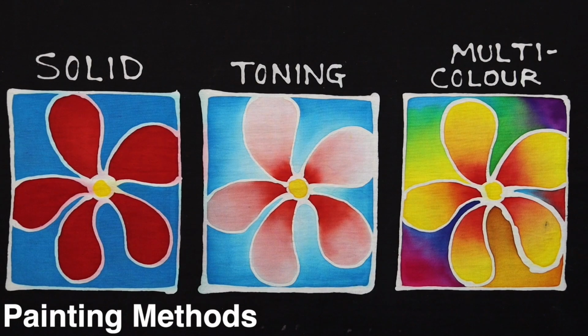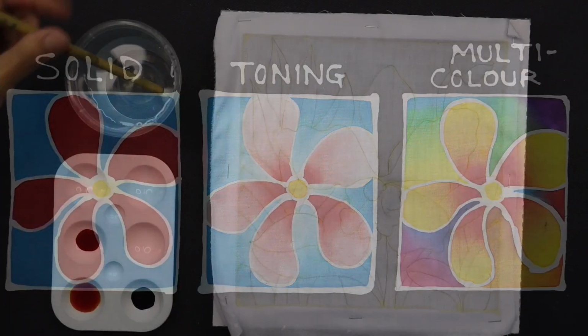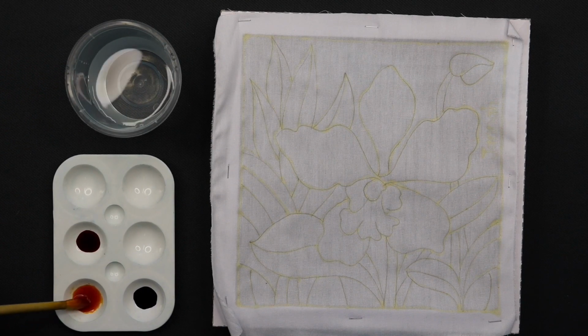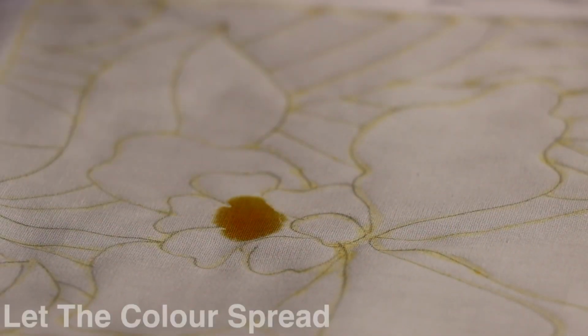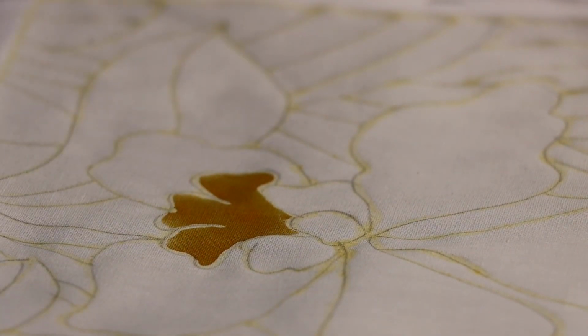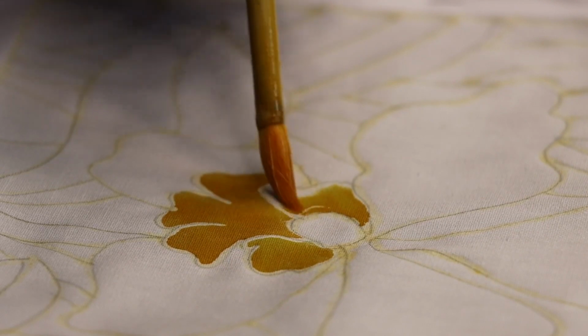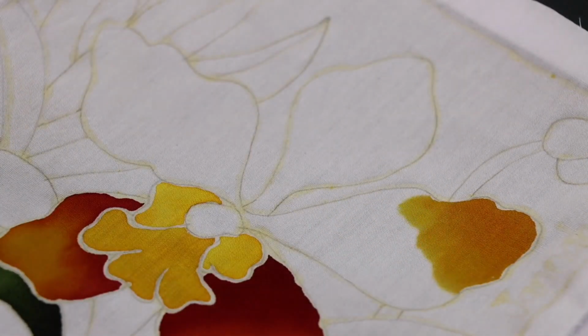To apply the color, there are three basic methods for coloring. You can do it solid, or you can do it toning, or you can do it multicolor. Immerse the brush into the dye and just gently touch the area without touching the cold wax resist. Observe that the color will spread and it will stop where the resist was written. So this works similar to the traditional waxed cloth.